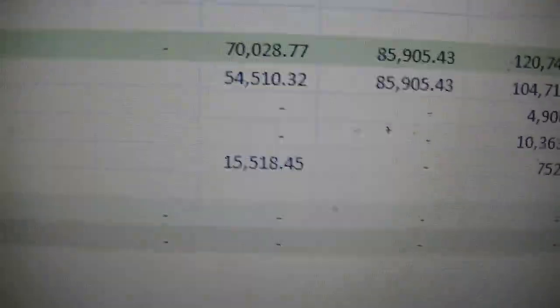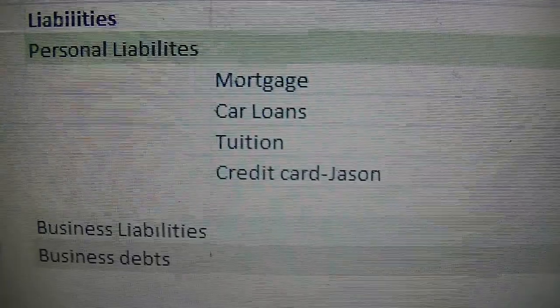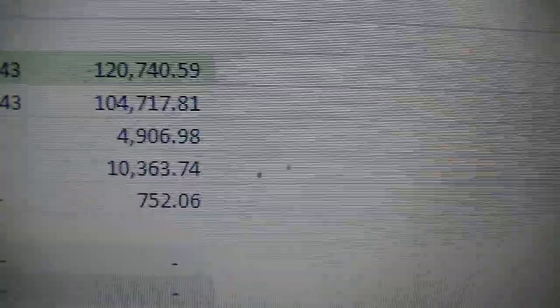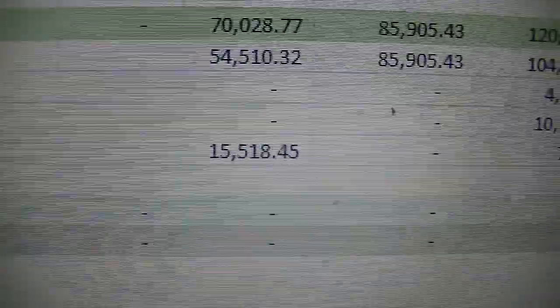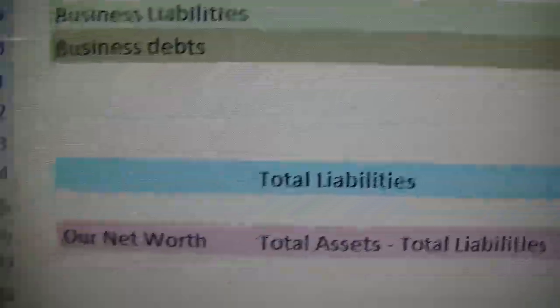So let's look at our liabilities here. Our total liabilities is $70,000. The liabilities will be personal liabilities and business liabilities. In our personal liabilities, we have a mortgage and credit card debts. As you can see, we paid off those debts before and it's decreasing over time. For the business liabilities, we don't have anything there because we don't owe anything in that category.